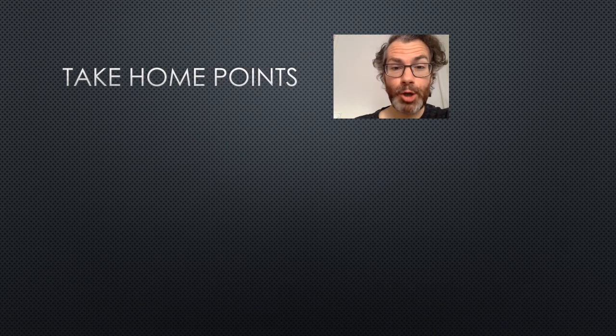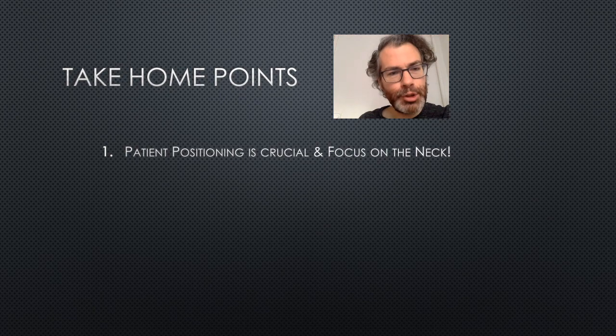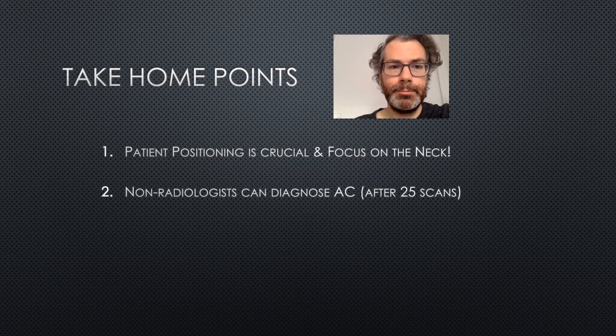Okay, so some take-home points. Number one, in terms of technique, patient positioning is crucial. So lie the patient on their left side, ask them to take a deep breath in and hold their breath. And then when you're fanning through the gallbladder, really focus in on the neck of the gallbladder, because if there is a gallstone, this is where it's going to be causing a problem. Number two, there is evidence to suggest that non-radiologists can diagnose acute cholecystitis accurately, but they do need to perform about 25 scans to develop this level of competence.